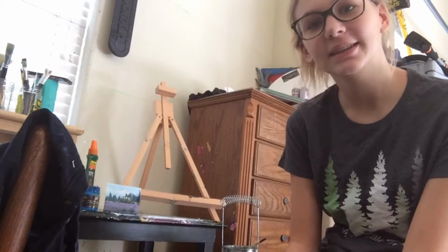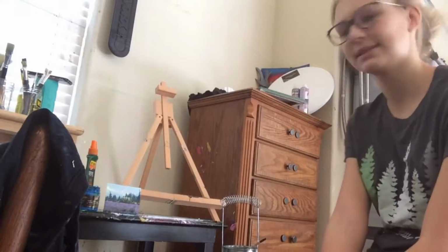It's a new day here in the workshop, and we just gotta finish up these two lovely paintings. All right, let's actually paint now.